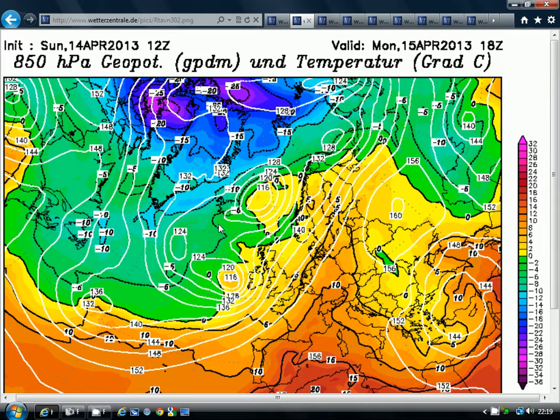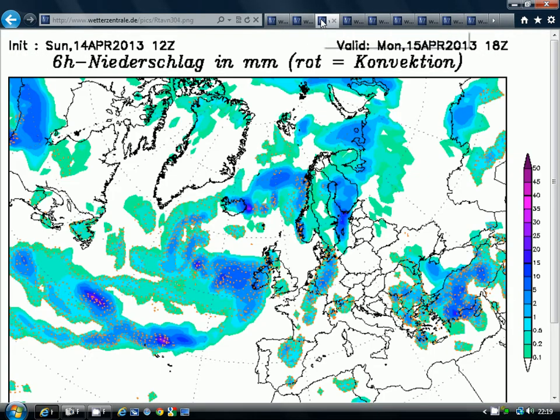So much of the continent has warmed up very quickly in the last few days. We've lost the cold temperatures. It really has been a very dramatic switch around in the last week or so across the continent.